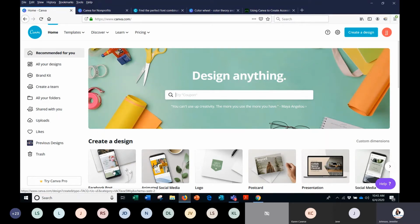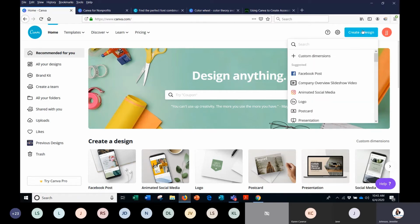All right, let's move on. For right now, I want to show you the editing tool when you go to make a design. If you know exactly what you want to make, there's probably a template for it. Today, we're going to work on making a Facebook post because, again, I think that's what most folks are interested in using. But there are, of course, lots of other options.